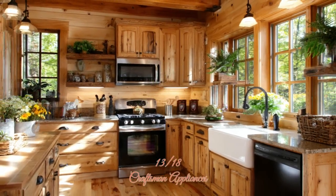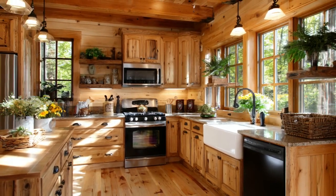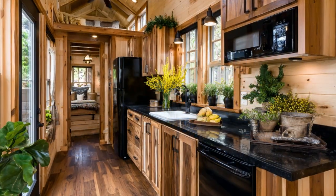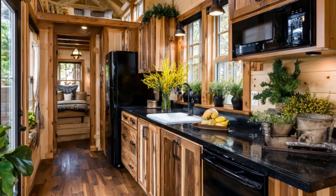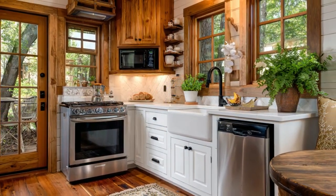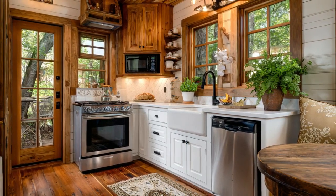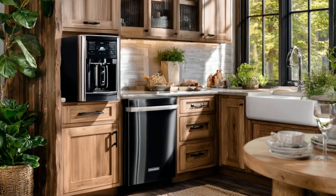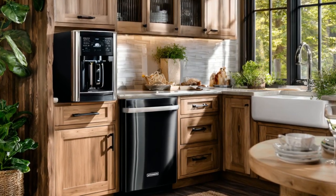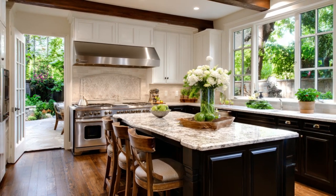Craftsman kitchens often incorporate appliances that complement wood cabinetry rather than compete with it. Paneled fronts or neutral finishes are common. Smaller kitchens benefit from this blending technique because it keeps the design consistent and cohesive.